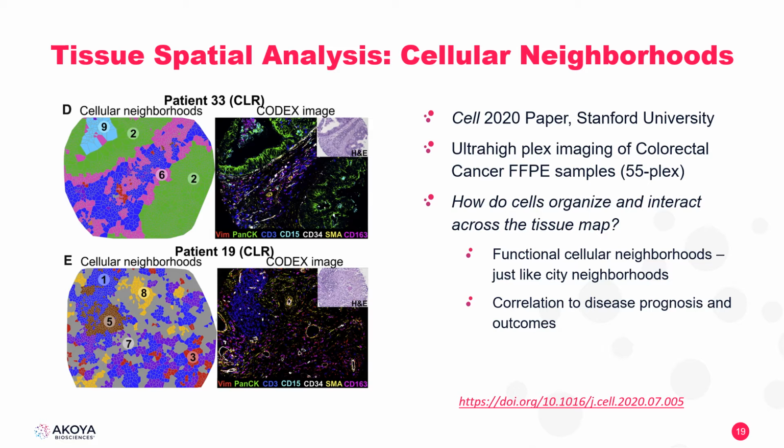And to go a step further, Gary Nolan, the founder of Codex Technology, and his team at Stanford University published last year this very exciting study where they applied 56 biomarkers, 56 antibodies on 140 tissue samples of 35 colorectal cancer patients. And they applied this cellular neighborhood analysis, kind of like a CT mapping algorithm, where they could reveal a very structured spatial organization of the tumor microenvironment.